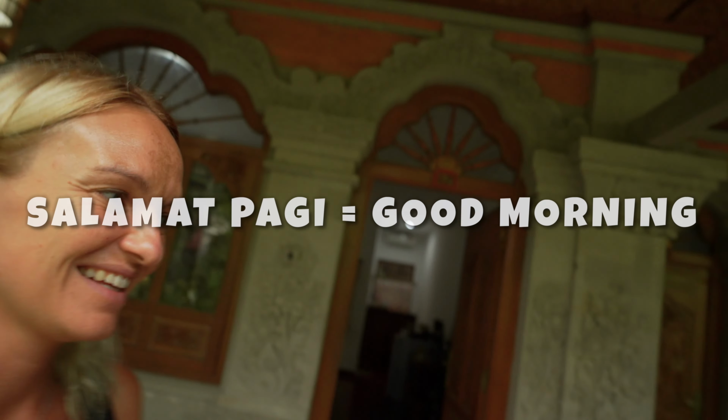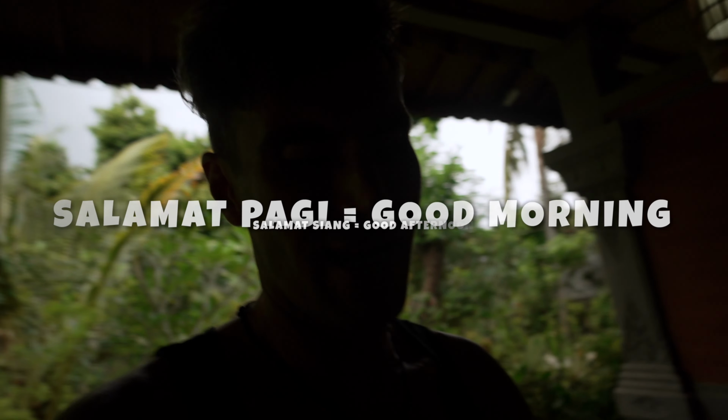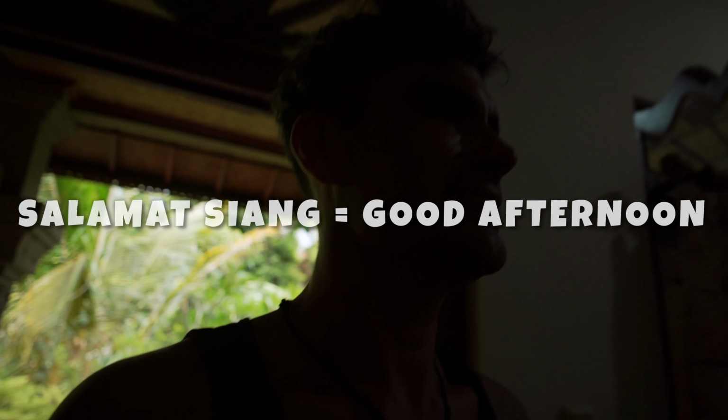There is the beach, obviously. To be honest, last time we were here in Seminyak it was so much fun that even thinking about being back here, I feel more optimistic. It has a vibe of lots of things happening. And great beaches as well. Hello, selamat pagi. Selamat siang. Still learning.